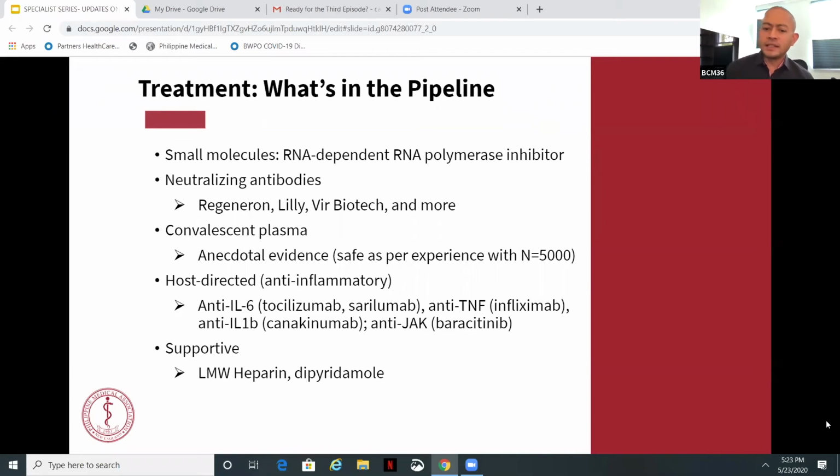And then the next is host-directed anti-inflammatory therapy. We have drugs that are focusing on the virus, but at the same time, and this will be discussed by the next speaker, there is an increase in inflammation, the cytokine storm that people are talking about. So part of the management of patients with COVID-19 is to be able to address this inflammation. You will see other drugs being evaluated for COVID-19: anti-IL-6 like tocilizumab and sarilumab, anti-TNF like etanercept, and anti-IL-1 beta, which is canakinumab, and even anakinra, which is a receptor antagonist, and then anti-Janus kinase. These have been used for autoimmune diseases and are now being looked at for treatment of COVID-19.